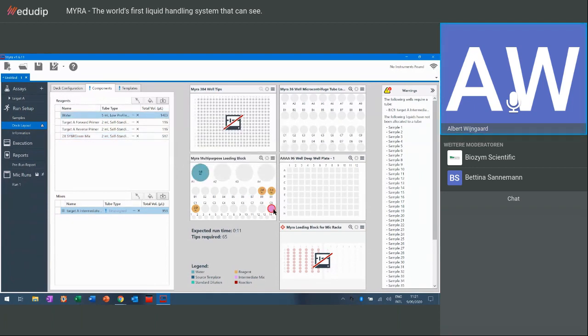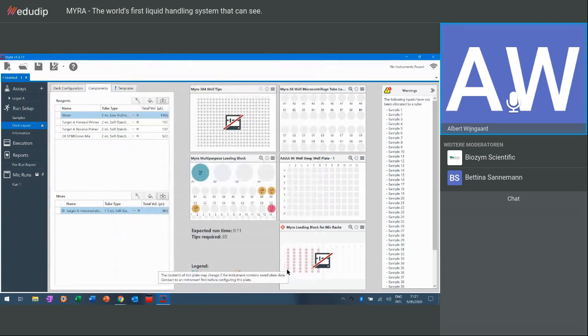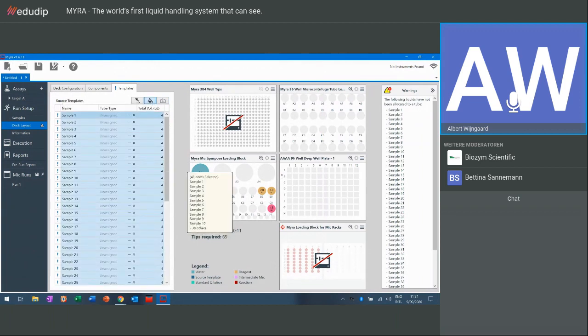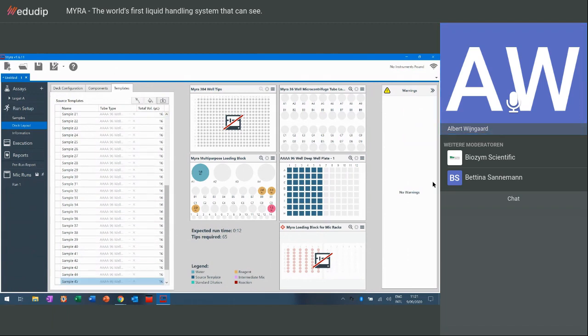And this is where we're going to make our master mix. Simply right click, change tube, and maybe we want to have it made in a 1.5 ml freestanding tube. Okay. The last thing is to add our templates. And we can do that very easily with the filler like this. And we are ready to go.